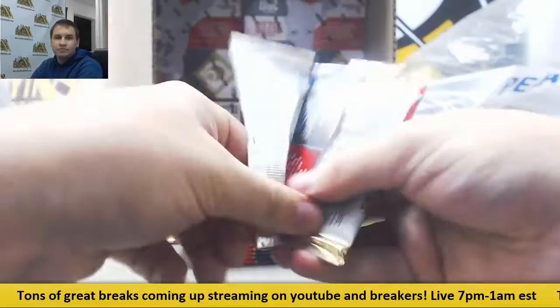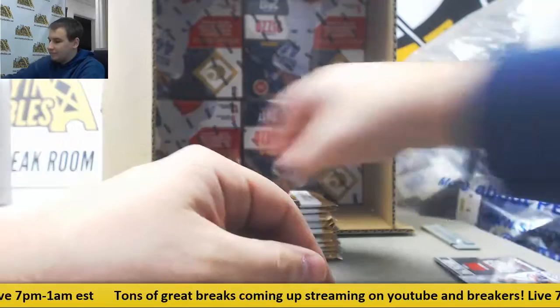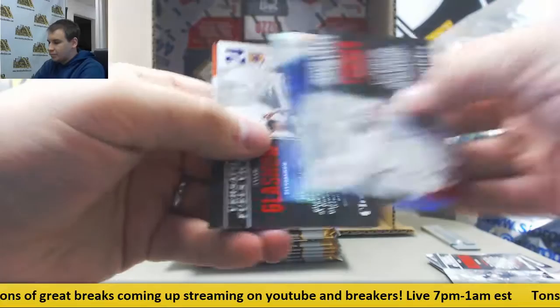And we're starting off with an auto right off the bat here. Hunter Renfroe, also for the Padres. Base autograph. Andrew Toles, $4.99. Tyler Glasnow, that's $10.99 for the Pirates.